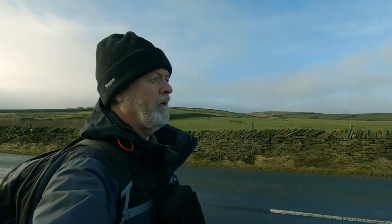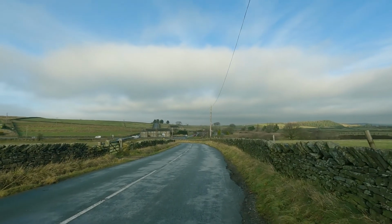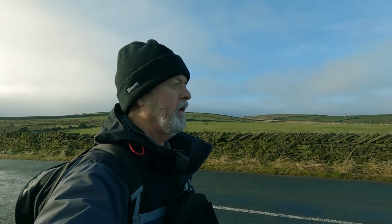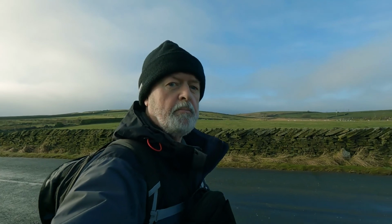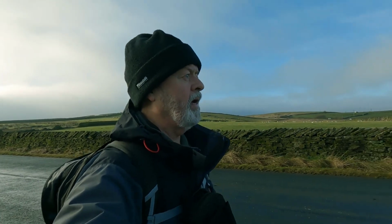Well, that's me more or less back at the van. Only a shortish walk, 6 miles, 10 kilometres. But yeah, I've really enjoyed it. Quite a variety of scenery, and the weather was nice and brisk. Felt cooler than the 5 degrees that it's supposed to be.